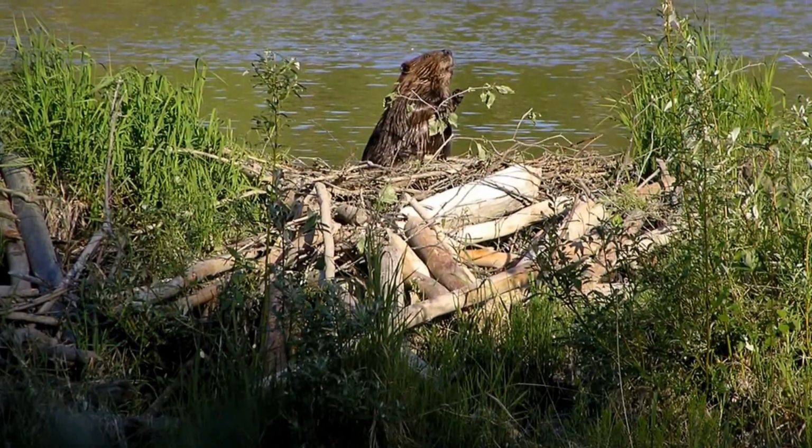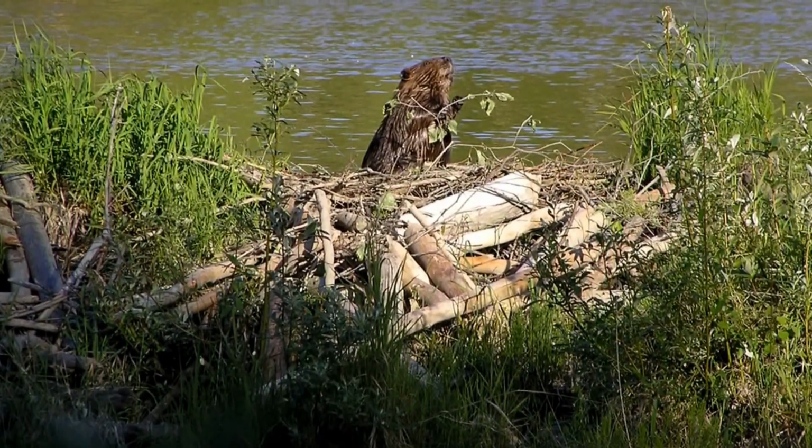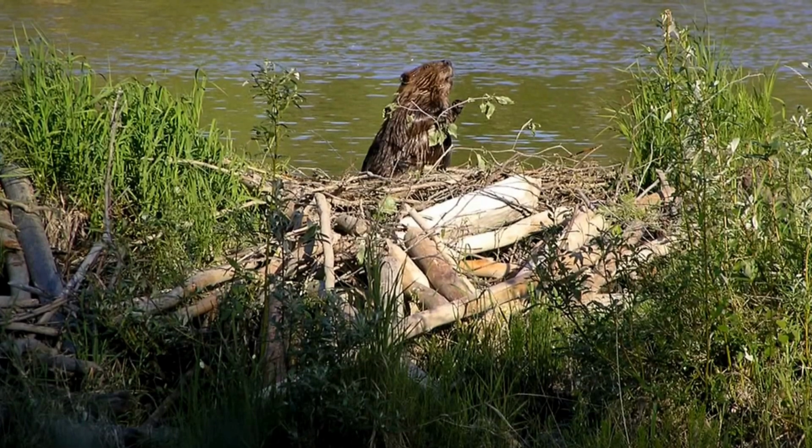Then they will use the mud to insulate against the cold. It will take a beaver colony 20 days to build the lodge.